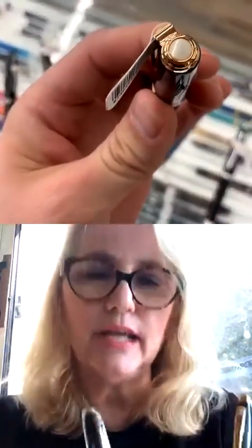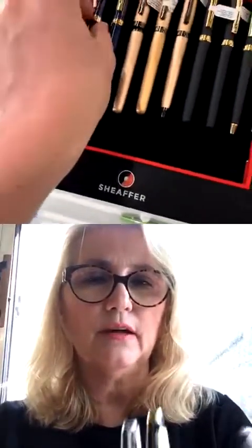Your camera's better than my phone. Look at that. It's just such a small detail that really makes a difference. It just adds a little touch of class, a little something extra. But you can see size-wise that the 100 is slightly bigger, slightly longer than the Prelude, so somebody who maybe has a bigger hand might like that more.